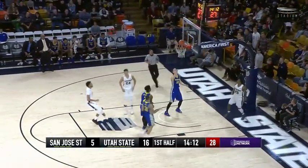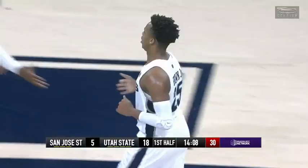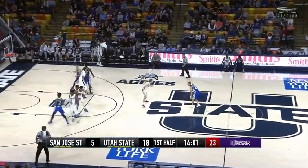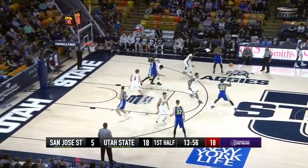16-5. Brito steals the pass, over to Brown. Brown tries to lay it up with the right hand, gets it to go, and the Aggies lead 18-5, a 13-point lead with 14 minutes left to go. Yeah, this is not going the way San Jose State had drawn it up, and it'll be interesting to see if we can keep the hammer down right now and extend this lead.